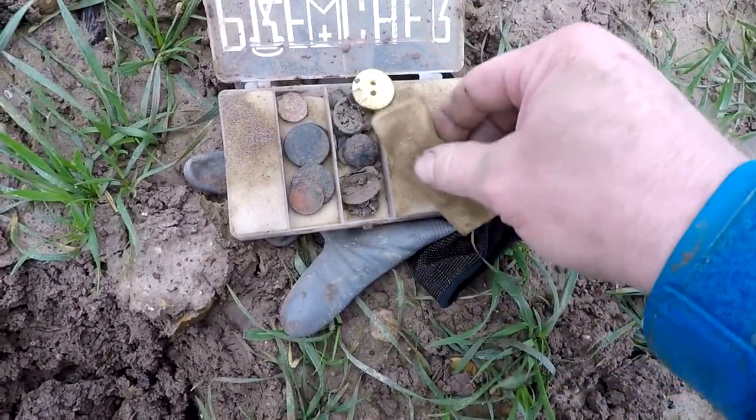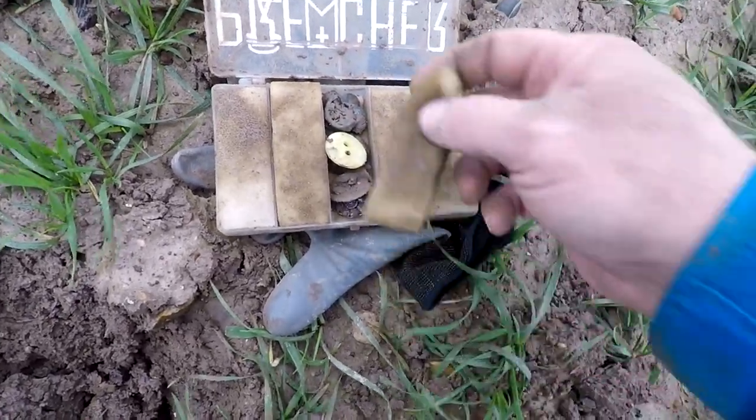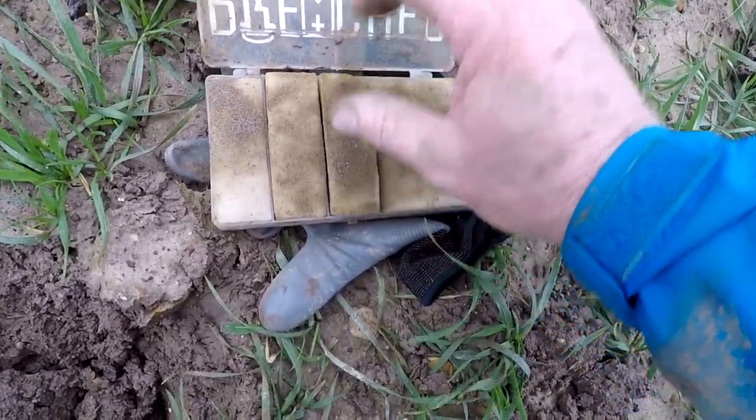That's a King George for sure there. Let's clean them up later on and see exactly what they are. But no hammers. Nobody's gotten a hammer today. And we got 2 gold coins, but no silvers. 1 silver, but no hammers.